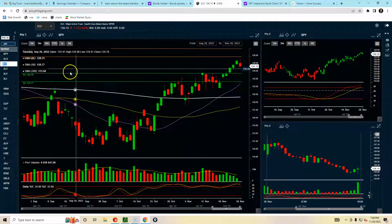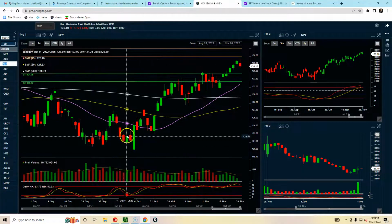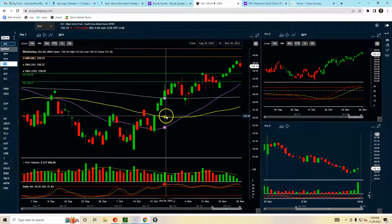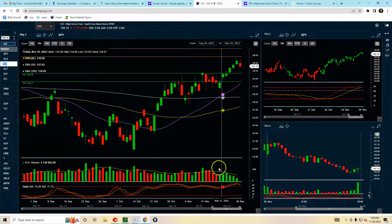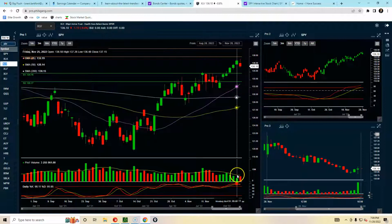Now, healthcare. Healthcare has been one of the stronger sectors. And we see we got a much stronger trend going up with less volatility, even though we had some sideways action in here. It's over all three moving averages, that is from Friday still. You notice though, look at that decreasing volume, right? What day was that? That was Monday, Tuesday, Wednesday.